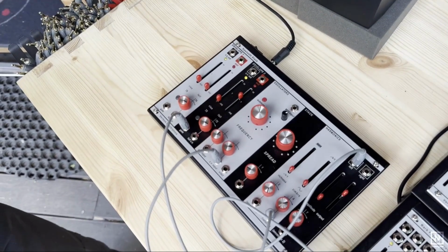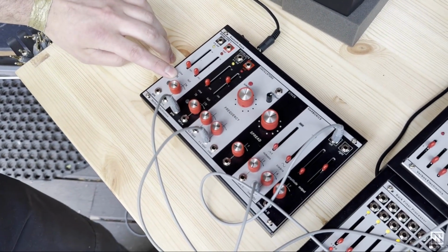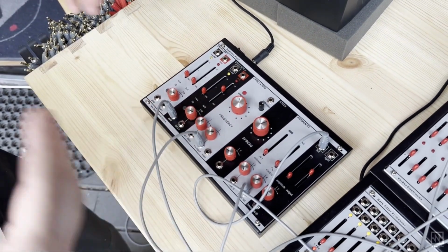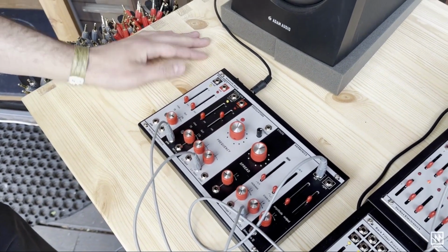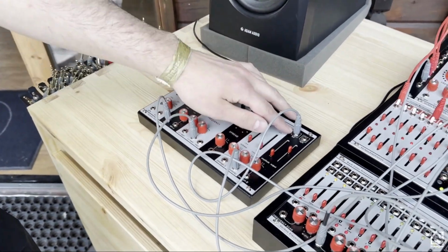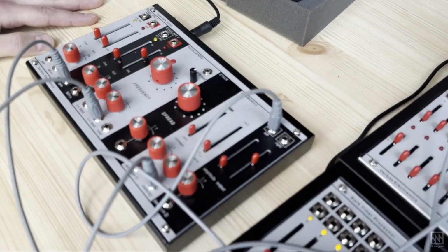And like I said, we have MIDI control here, so we have the MIDI CC channels written on the panel to make this pretty clear whenever you're mapping your CCs. And yeah, MIDI control over the whole panel. Also, stereo left and right outputs.